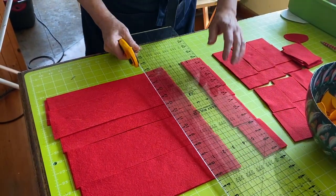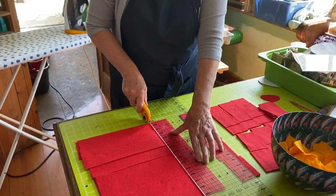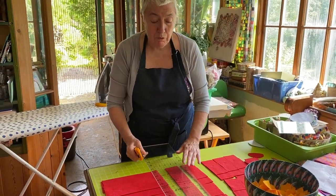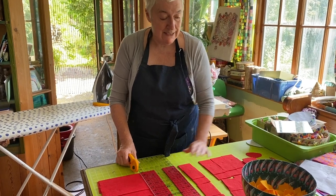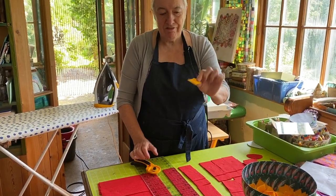Excellent. So this is wings. Some of them will have red wings. I've got some pink wings, blue wings, all different colours of wings. And then this is the beaks. And this is just a little square of felt for the beak.